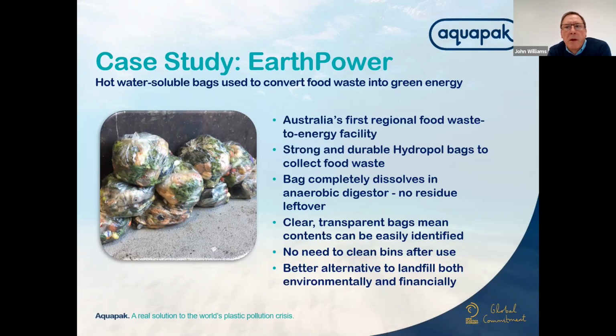So they took the whole macerated unit, including the semi-dissolved or starting to break down Hydropol, into their AD unit, processed it through their normal process and their normal dwell times, and then looked at the output. And it completely went through an AD unit without a problem. There were no residues left over, no microplastics left in the digestate at all, and a very efficient way of doing it. So they have since scaled up that operation to start to actually move commercial material through their system.